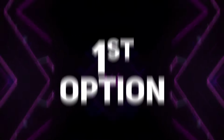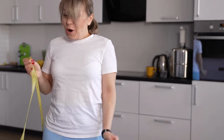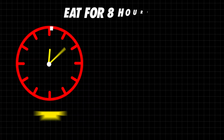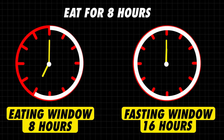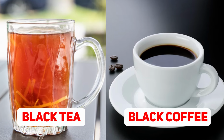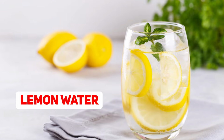First option, of course, always prefer to go with IF along with keto. If you can perform IF, it's amazing to see great results of weight loss, which we always recommend to follow with a 16 to 8 hours ratio window. So basically you eat for 8 hours and you fast for 16 hours in a day. During the fasting window, we only consume zero calorie drinks. That's it. For example, you can have black tea, black coffee, green tea, matcha tea, lemon water, and all the zero calorie drinks.